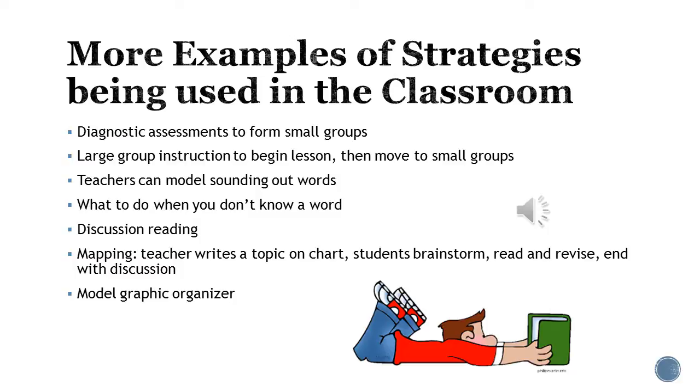Another reading strategy would be the use of a graphic organizer. The teacher would model how to fill this in first, and then the students would read the selection and then fill out the graphic organizer. They could do this individually or even with a partner, however you choose to do it. You would end the lesson with summarizing the main events of the reading by using the graphic organizer that they just created. And again, this gives them a good way to organize their thoughts as a whole.